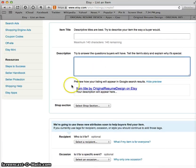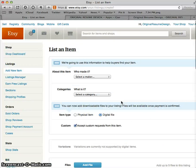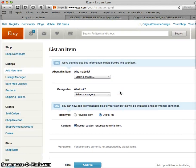Plus Etsy gives you what it looks like on Google right away. And that is a great feature. It's super simple. I mean, there's really nothing that will be confusing to you, and it's just a great backend to sell digital items.